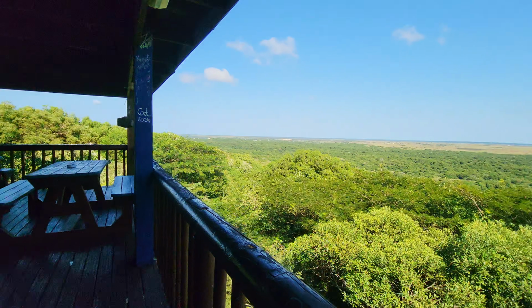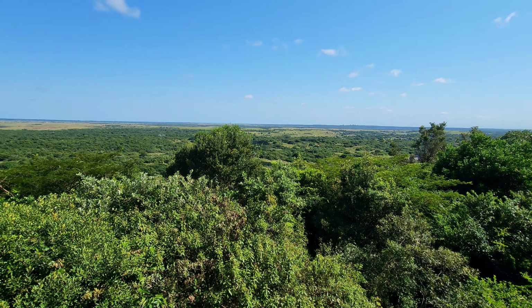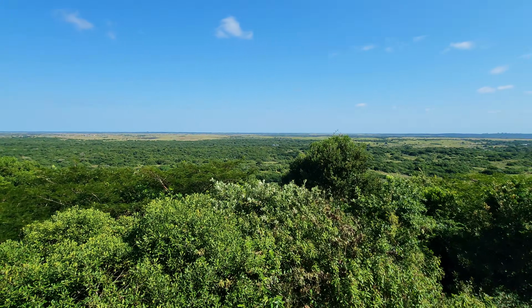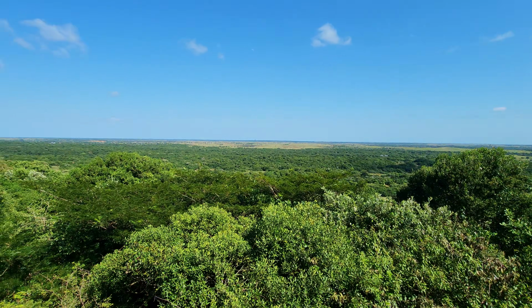Guys, if you come here to 360 View restaurant, you have this amazing view and the food looks very delicious. And if you're from South Africa, there's actually a South African signal here. So I've been sitting here phoning all my friends and making them jealous of our Mozambique holiday. So definitely come and give this place a go.